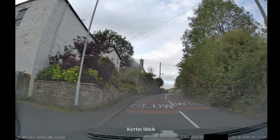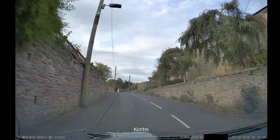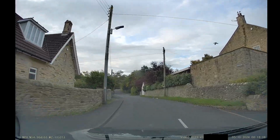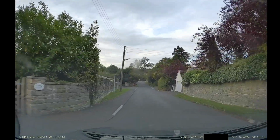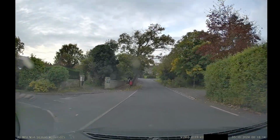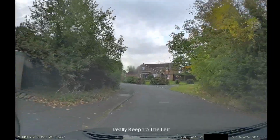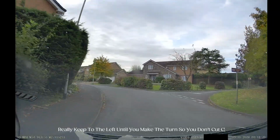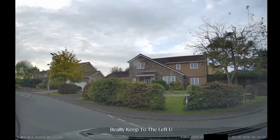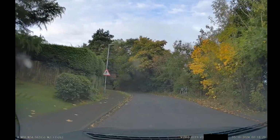And this curb sticks out right into the road here, so really make sure you're making a big turn, and same with this one here. The curb kind of really sticks out. Just gotta watch for the doggy. And then a right turn here, and this is another one from my instructor: really come over to the right, come over to the right, come over to the right till you're making the turn, and then kind of come around. They don't want you cutting any corners.